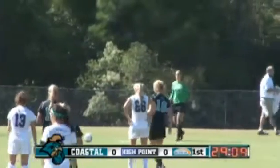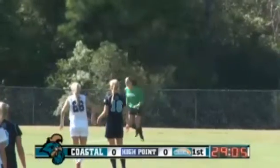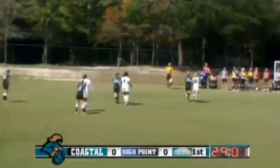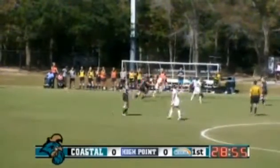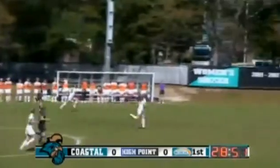Tell you what, Coastal's lucky that did not come a little bit below that crossbar, because it looked like Megan Spencer was a little off balance back there for them, whether she couldn't read it with the sunlight or whatever the case may be. She was on the ground when the ball was at its highest point, almost at the goal. So Coastal dodged the ball right there, and that just shows how good this HighPoint team is. When you have the opportunity to clear it, you got to get it out.